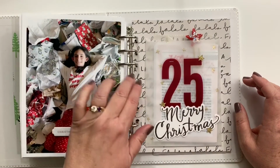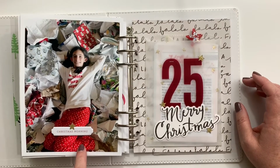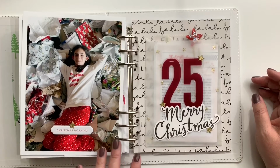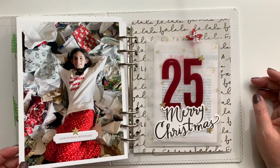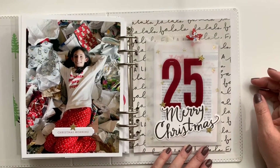Christmas Day, the big day. I did this photo with Simone the last couple of years, and it always ends up being really fun. So after all the gift opening, I'm like, lay in the paper. So she laid in the paper. This little chipboard piece came from the Paisley Press kit this year. And then, of course, obviously, I had way too many photos to include.